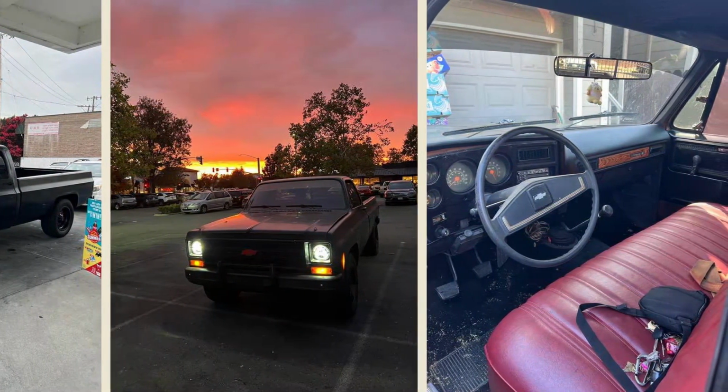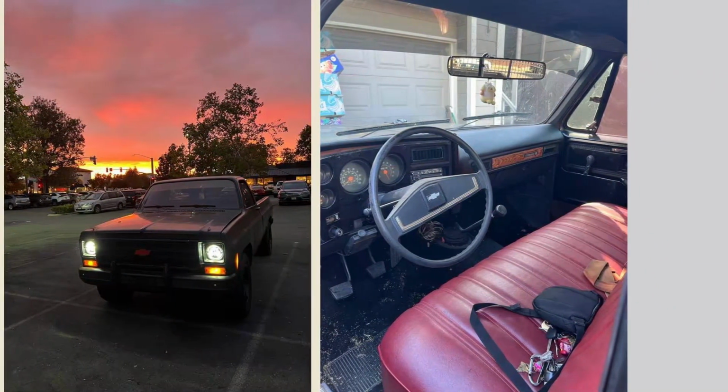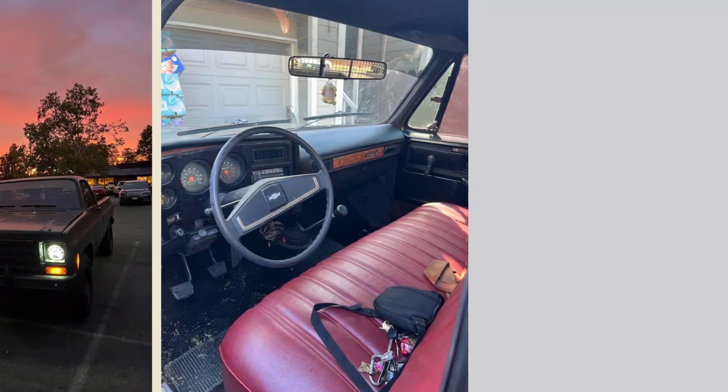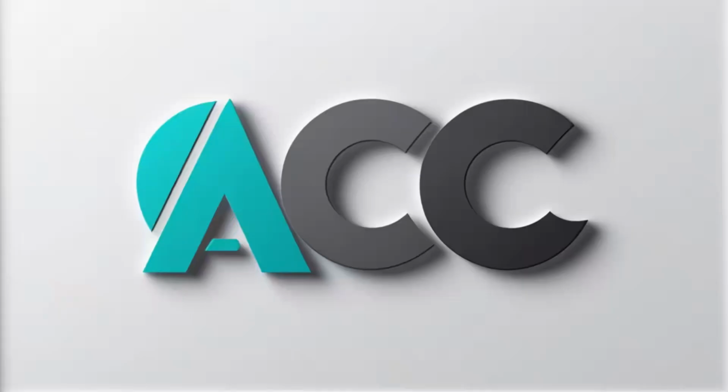This Silverado is an excellent foundation for anyone seeking a reliable and stylish classic truck. Priced at $7,500 and located in Oakland, California, it's ready for its next chapter. Explore the listing for more details.